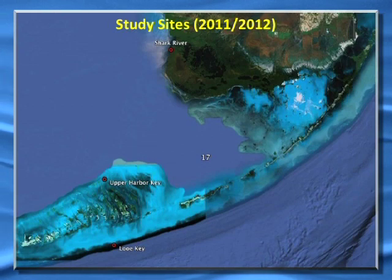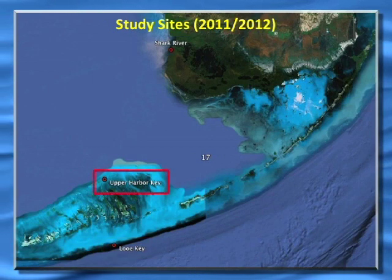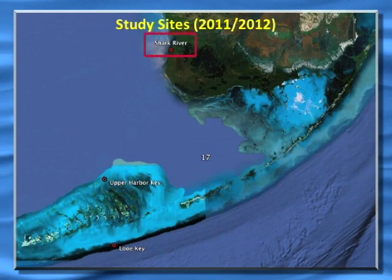This shows you the location of the two study sites. Again, Looe Key, about 4 miles offshore of Big Pine, and Upper Harbor Key near the Content Keys in the backcountry. You can see Shark River up there just under the study sites. This is the major source of freshwater discharge from South Florida. These are high nitrogen discharges coming out.